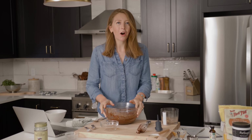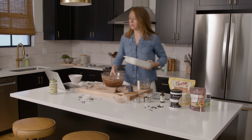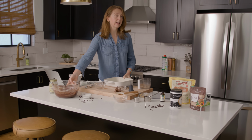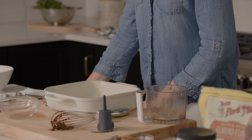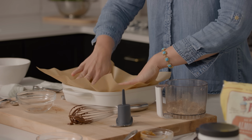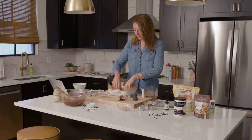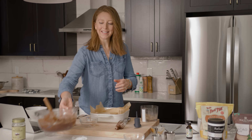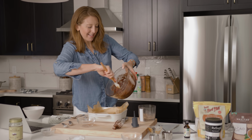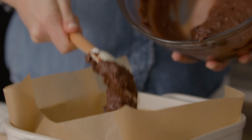So we've got our brownie batter ready. We've got our oven-safe dish. And I really like to put a piece of parchment paper in the dish because then when the brownies are done, you just lift it out and it's so simple to cut and nothing gets stuck in the bottom. So lay that in there. And then let's get those brownies in there. Oh my gosh, this looks so good.